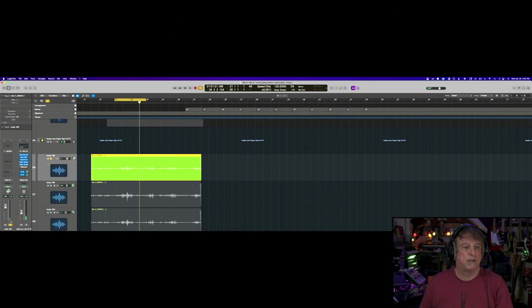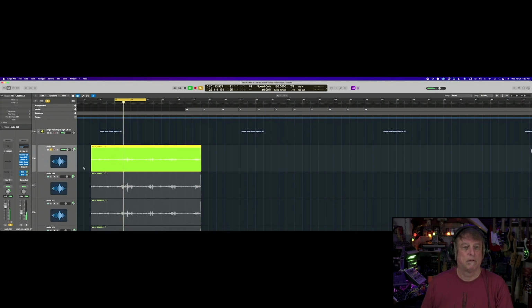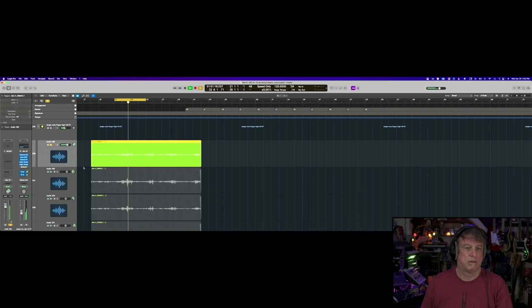So here is the first one, channel 1. This is our bathroom microphone. Here's what that sounded like. And again, that's the amp pointed across the hall into the bathroom with a microphone in the bathroom.